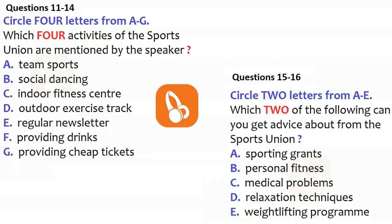In the building itself, there are fitness classes and a full gym, including weights. The Sports Union can also provide cheap tickets to some major sporting events. And to keep you up to date with everything available, there's a weekly newsletter distributed around the campus. You should check this to find out the names and phone numbers of the contact people for each sport or activity you're interested in. Yes, did you have a question?